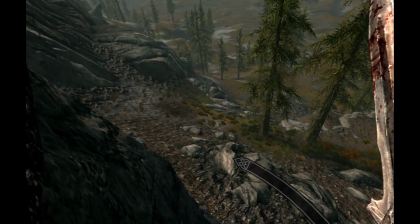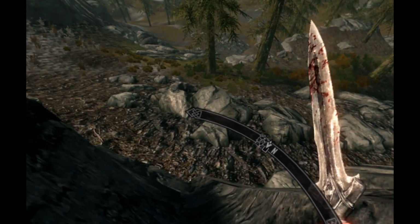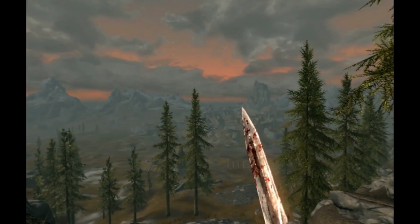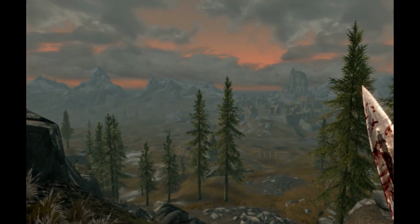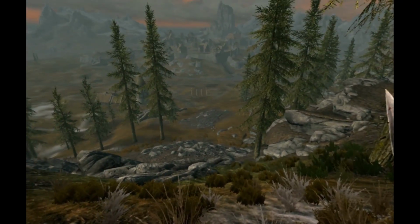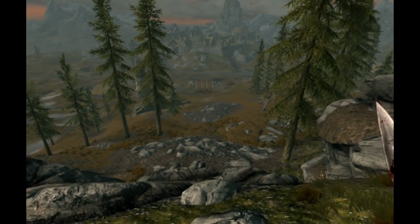Overall though, I am really impressed with this port, way more impressed than I thought, especially after E3. There was a lot of negative press saying how it wasn't very good, but it seems like this final build is actually quite good. I'm really enjoying it and I'm excited to hop back in.